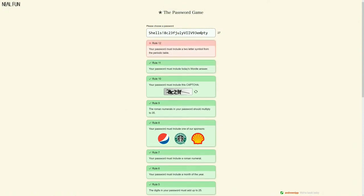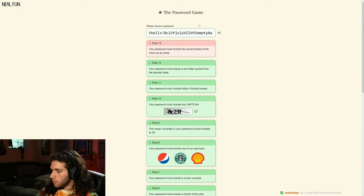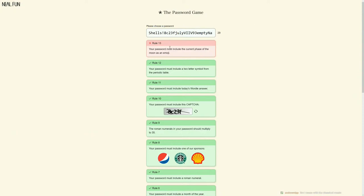A two-letter symbol from the periodic table. Easy. Yeah, man, I gotta have that classical music going. Also, my face won't show up anymore, so that's why it's not there. Whenever I show it, look, it's just frozen. Very unfortunate, but, you know, maybe I'll put that back.